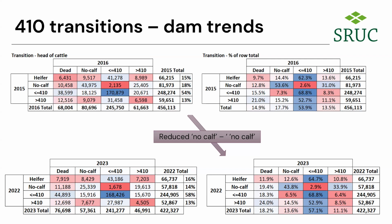It tells you, so in 2015, there were 6,431 heifers that calved in 2015 that were dead in 2016. There were 9,517 heifers that calved in 2015 that didn't have a calf in 2016, and there were 41,000 odd that met the 410 days, and there were 9,000 odd that didn't meet the 410 days. The thing that drew my eye when I did this matrix was the no calf, no calf.